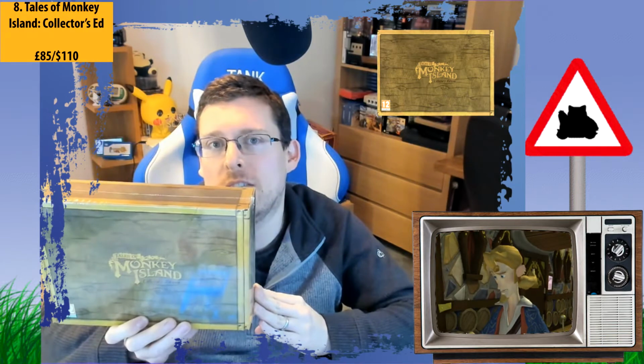Number 8, Tales of Monkey Island, sealed. £85, it's 2009 for the PC by Telltale. It's the 5th instalment of the Monkey Island series, officially. Originally it was released in 5 parts as part of an episodic release. Boo! So why is this game so expensive?